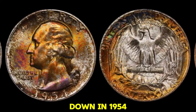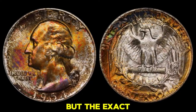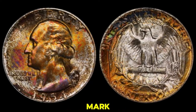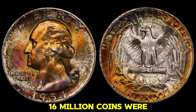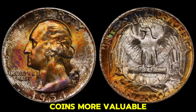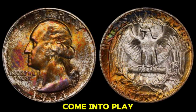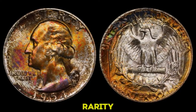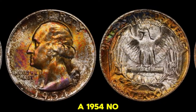Let's break it down. In 1954, the U.S. Mint produced millions of quarters, but the exact number varies depending on the mint mark. For the 1954 no mint mark, approximately 16 million coins were struck in Philadelphia, which isn't a particularly low number for a coin, but it does contribute to its overall value. So, what makes these coins more valuable than their face value of 25 cents? Well, several factors come into play here. The coin's condition, rarity, and demand all factor into the price you could get for a 1954 no mint mark Washington quarter.